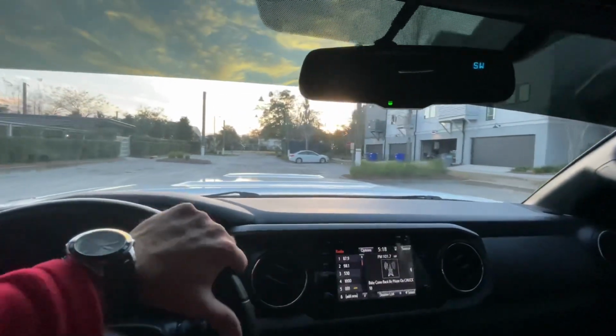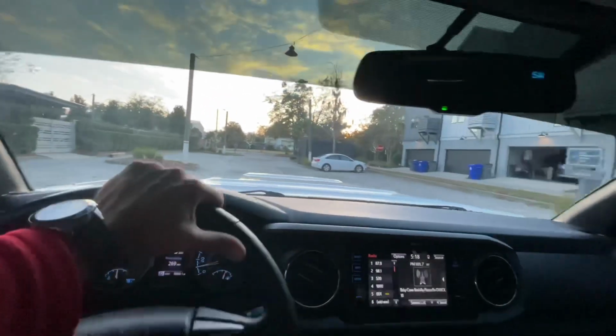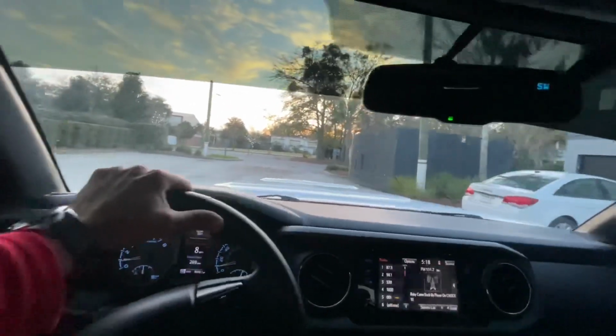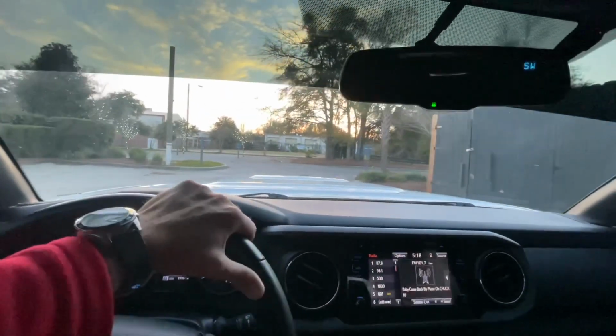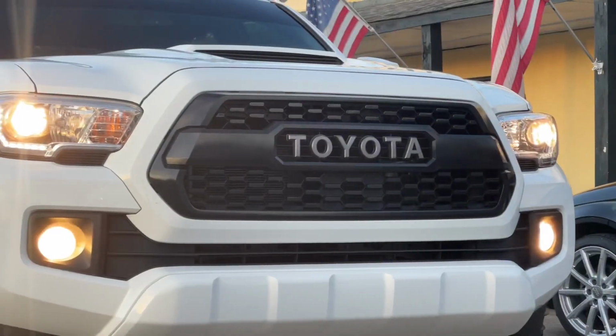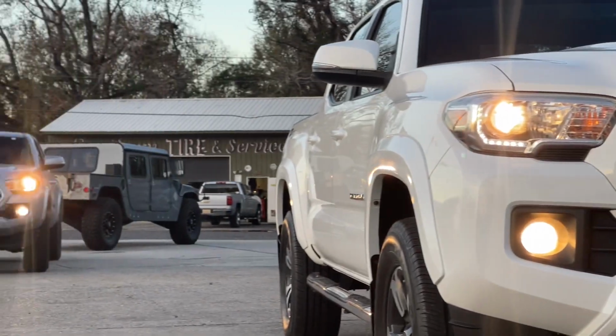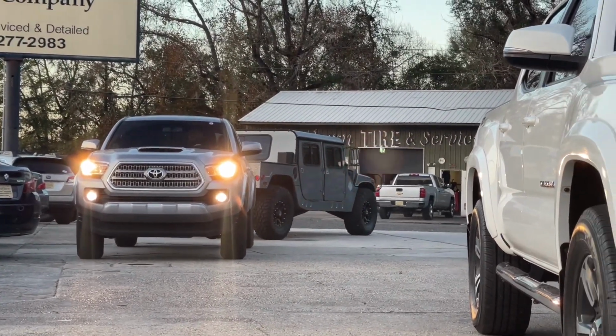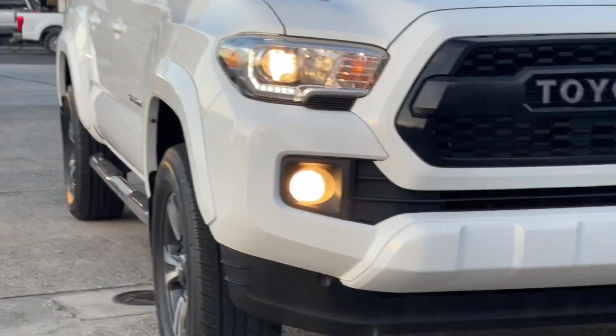And before we actually do hop out, let me show you this quick clip of how strong this V6 engine is under the hood of a Tacoma. Watch this. It's not every day you see a Toyota hauling a Hummer. I mean, that is something else, boy. Look at that. Wow.